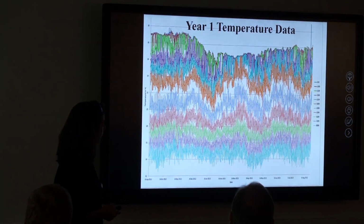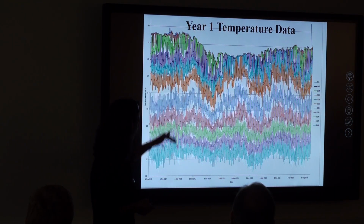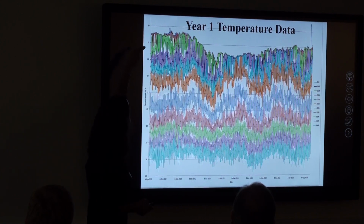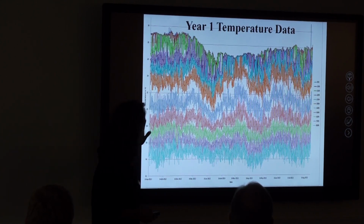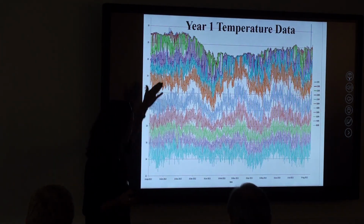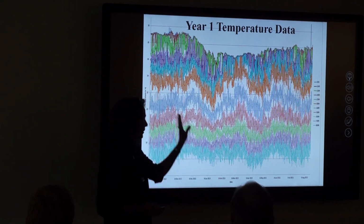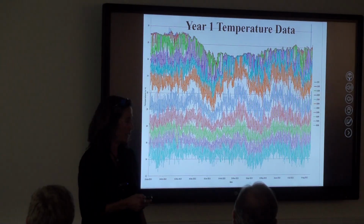So this is what all of the temperature data look like in year 1. All of the 11 depths plotted together, shallow to deep. And you can see a lot of mixing at the surface. And then, not surprisingly, it gets colder as you go down. A lot of the same ups and downs, you know, whether you're on shallow reefs or deep reefs.